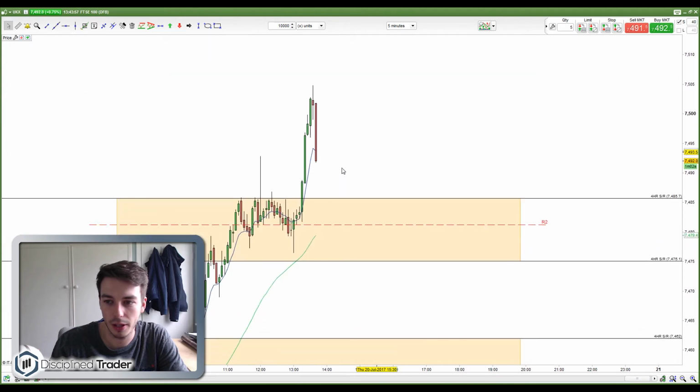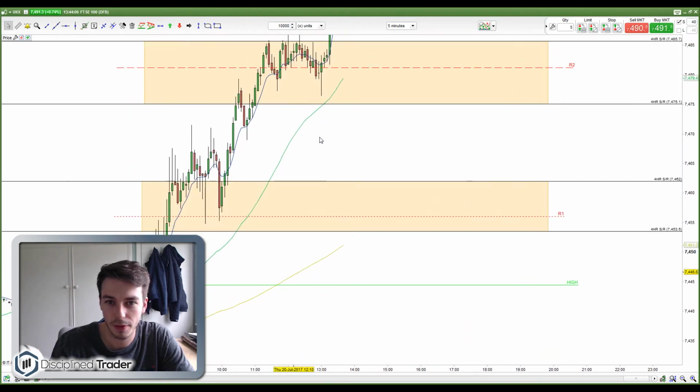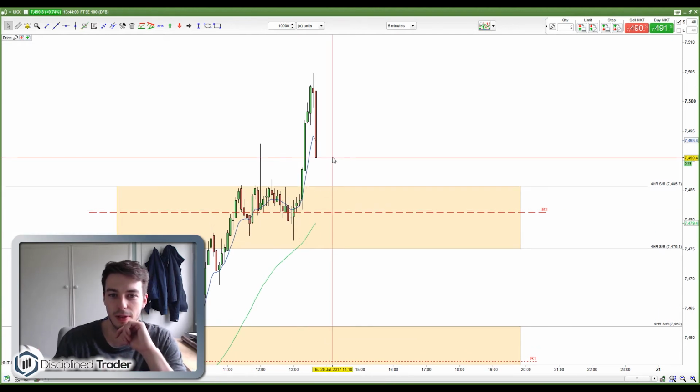So the first line of support that we've got then is this band that we've broken above. So there could be a potential for a long trade from there. We'll have to see what happens. It's coming down some at the moment.